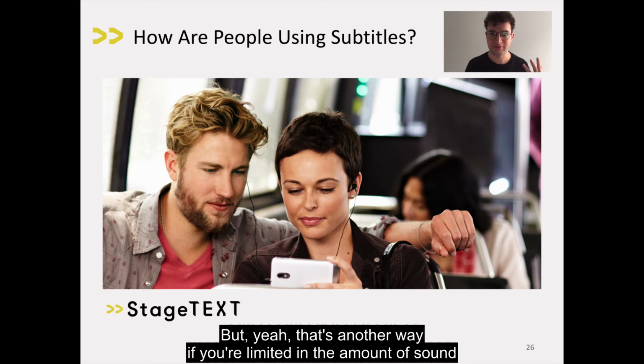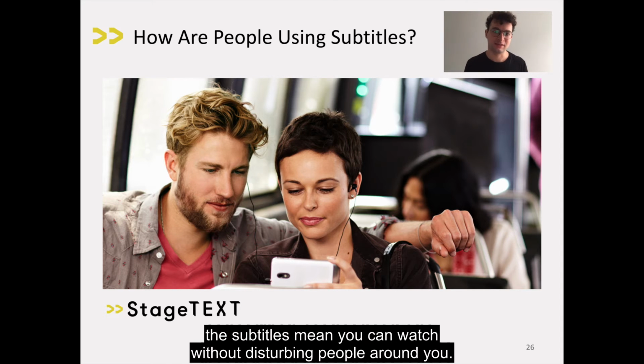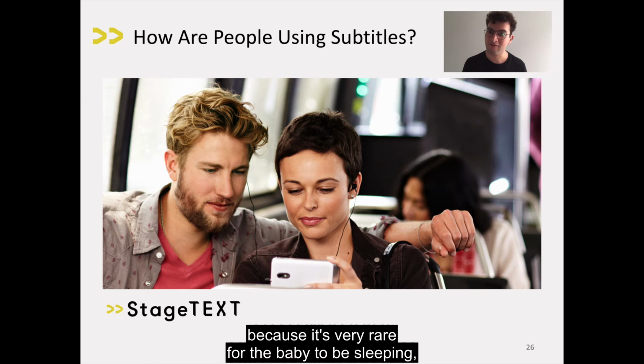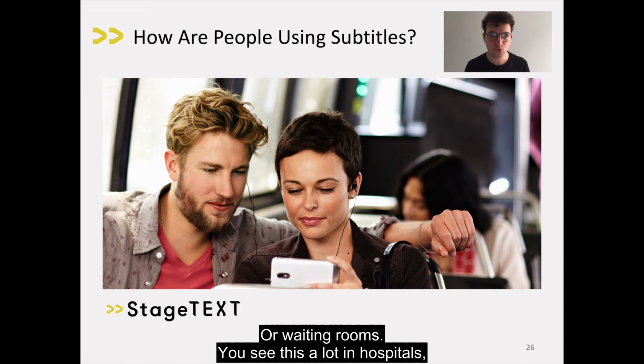If you're limited in the amount of sound you can have in a public space, but you want to watch something, the subtitles mean you can watch it without disturbing people around you. Other cases, if somebody has a sleeping baby in the house and they don't want to have any noise that might wake the baby up because it's very rare for the baby to be sleeping, then they can use subtitles to watch it there.